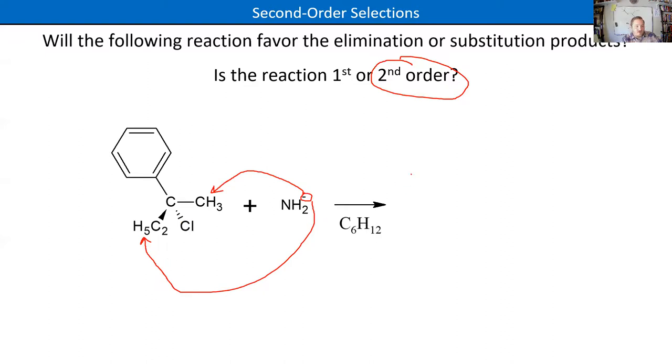All right, so one of our products would be ammonia, and then chlorine would be leaving and taking its electrons with it. So one of our products will be NH3, just the protonated form of our base. One of our products would be chloride. And then we're going to have a mixture of the possible elimination products. This is a beta carbon here, but it's not a beta carbon that can go through elimination, right? Because there's no hydrogens on it to give up.